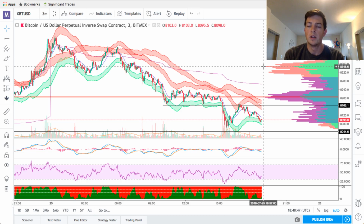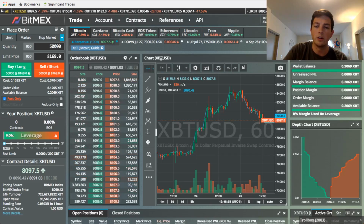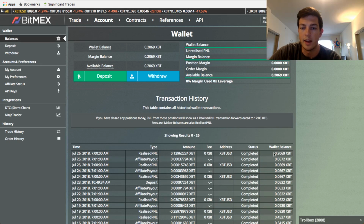So overall on the day, you'll see that we are up $1,130, and our account has grown by about 200%. Big gains today, so we were at 0.0672 to start the day, and then we ended the day at 0.2069. So super pumped about that.